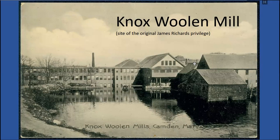The next, I'm sorry to say, we could spend a whole evening on Knox Woolen Mill. In fact, we have had a whole evening on Knox Woolen Mill and on the tannery as well. This was the biggest employer in town for decade after decade after decade.